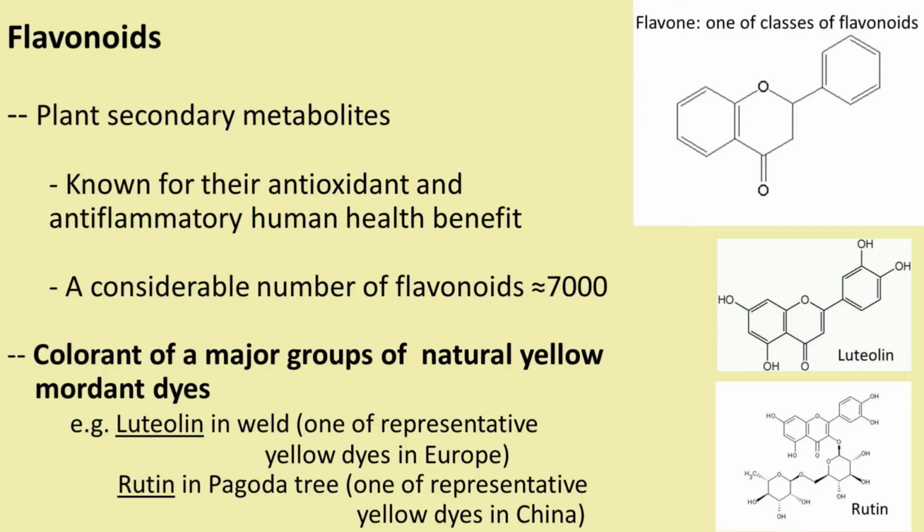I want to explain flavonoids quickly. Flavonoids are plant secondary metabolites, and this kind of chemical structure is known for its antioxidant human health benefits. There are many kinds of flavonoids, and they are the colorants of a major group of natural yellow mordant dyes. For example, luteolin is in weld, or rutin is in pagoda tree, which is a common yellow dye in China or Japan.